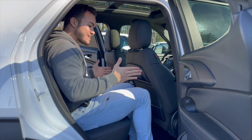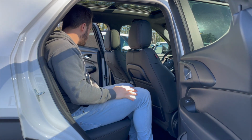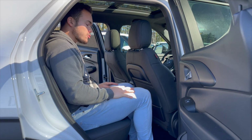It is a little skinnier of a vehicle. It's not that wide of a vehicle. So 2 car seats can still come back here comfortably, but overall, a really nice experience. You don't have anything crazy going on back here. It's just a standard back seat.